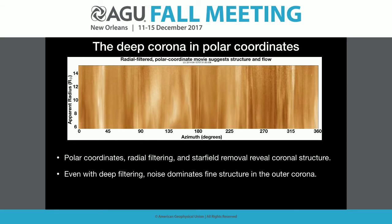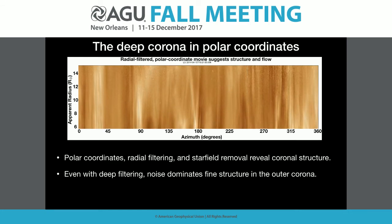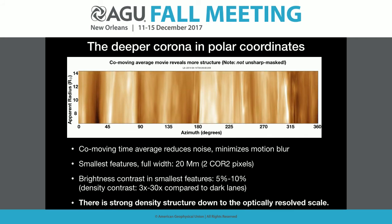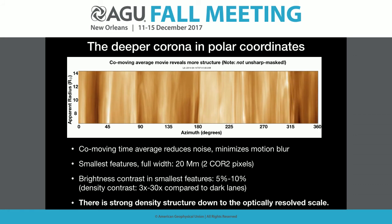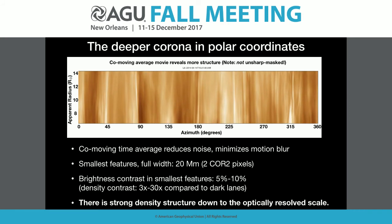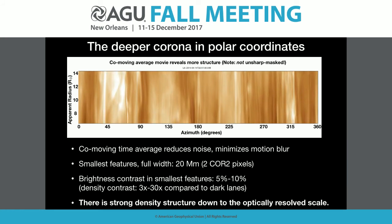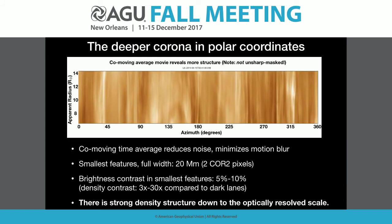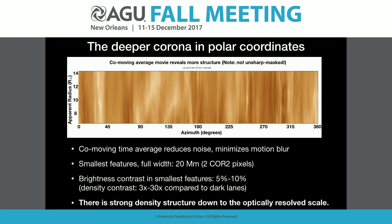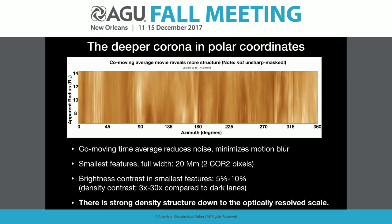Now, watch closely at the screen. This is what we were able to achieve with this special campaign. After filtering and a new process of co-moving averaging, we're able to get here. Unfortunately, it never looks as good on the screen as it does on the monitor. But we're able to drill in to where we can see that every single pixel there is part of a narrow feature. The outer corona, which I've always thought of as relatively smooth, is in fact every bit as complicated as the EUV corona. You can see it on the screen in the form of the wood grain texture, but the smallest features we're seeing here are just 2 Core 2 pixels across. So we're essentially achieving the optical resolution of the instrument.